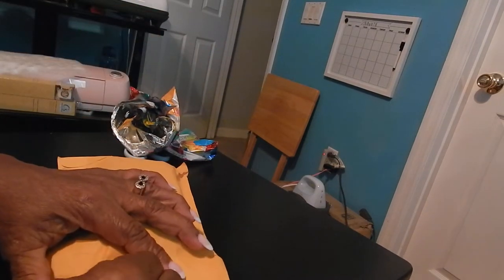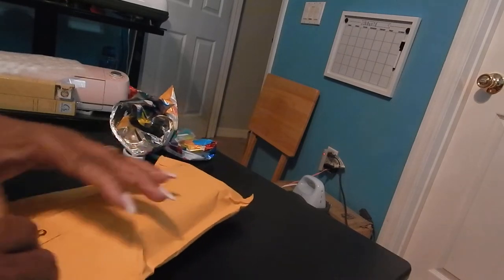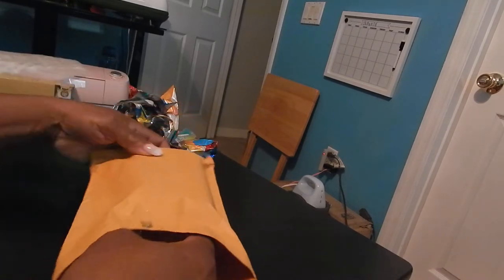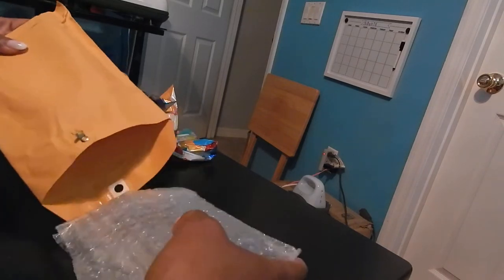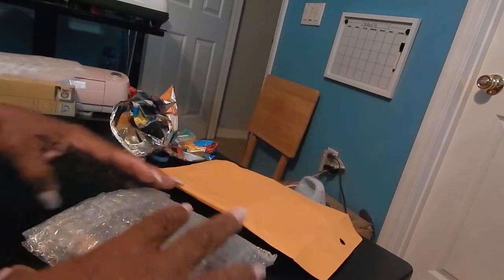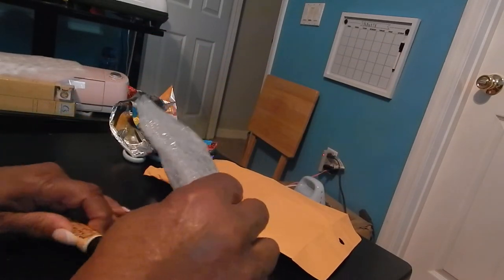My recording skills are kind of horrible. However, it's the packaging that I'm opening that's important, as long as you can see that. All right, we have another package in a package. She made sure it was secure.